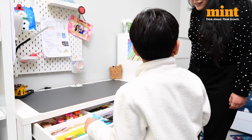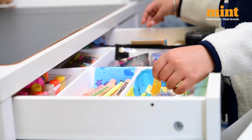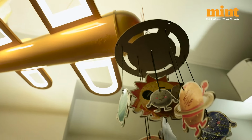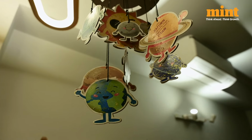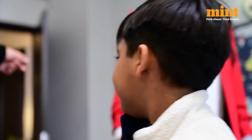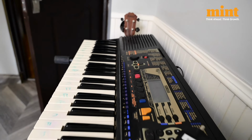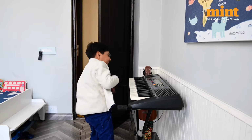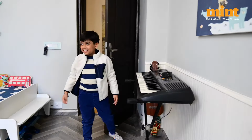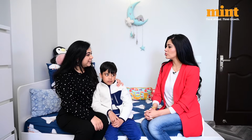Avi, are you showing your room? Yes. Is he boring you? Not at all. So have you told him what you like most about your room? Yes. What is that? An aeroplane light. And what else? And I like that thing. And what about these? I like this as well. What is this? This is my keyboard. That's my guitar. Wow. Is your room your favorite in the house? Yes. Can you tell us more about this room?